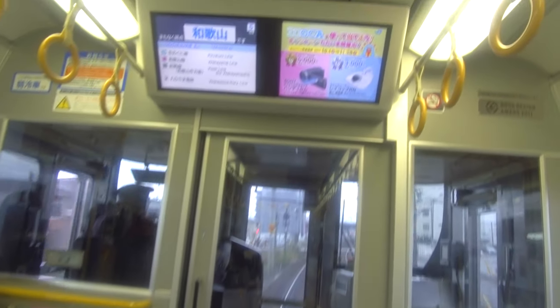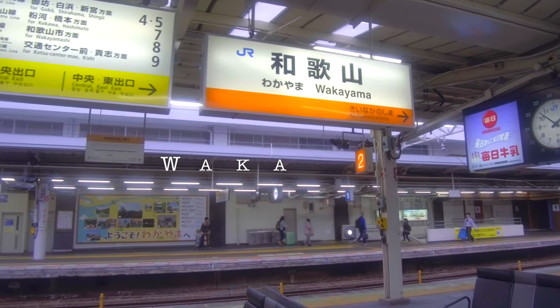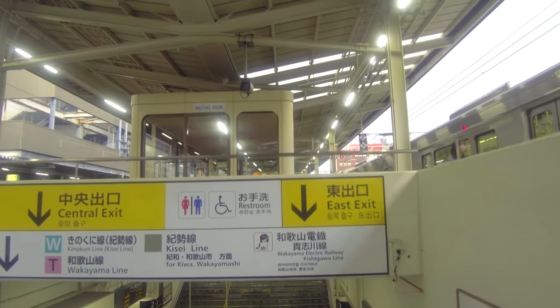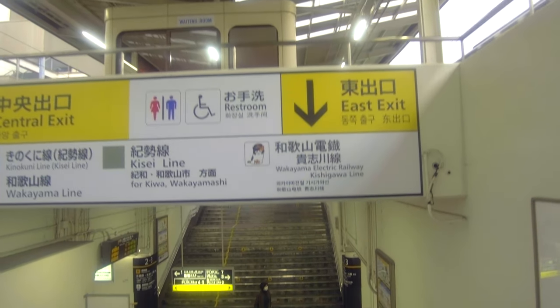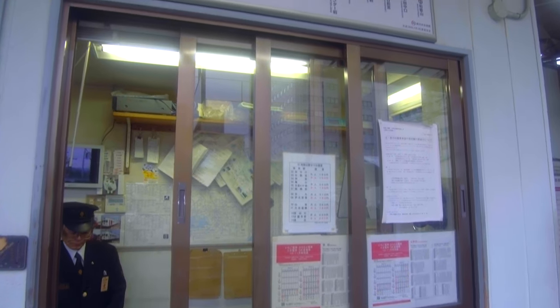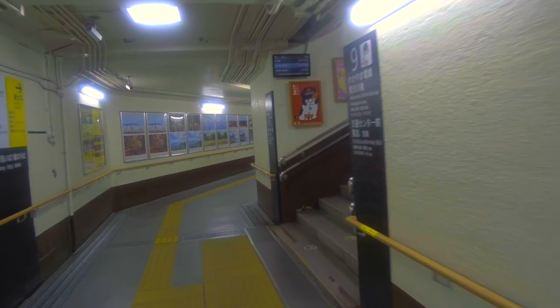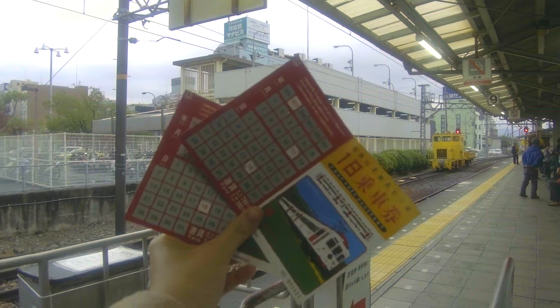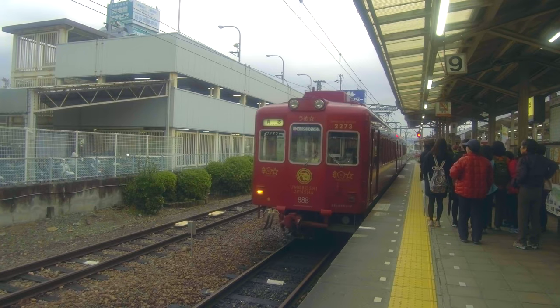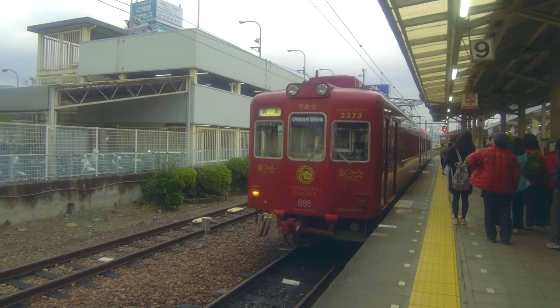From Osaka, you can easily get access to neighboring cities such as Wakayama, which takes roughly 40 minutes with a train. Four different themed trains are operated between Wakayama and Kishi. The round trip between Wakayama and Kishi is 800 yen. You can also purchase the one-day pass to get unlimited use of the Kishigawa line within the same day for 780 yen.